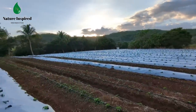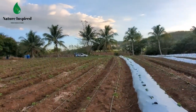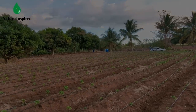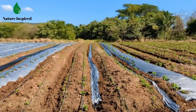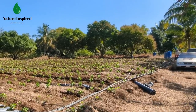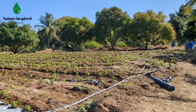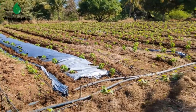At the end of that day, we completed 18 rows, but, as I said before, we had 56. So what we did, we went there in the evenings after work, and we completed it in the week that followed. After we finished working every day, we went there, and whoever was able to assist us assisted us, and we completed the plastic mulching.